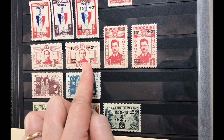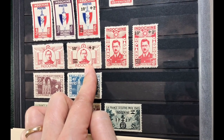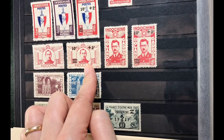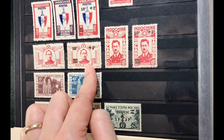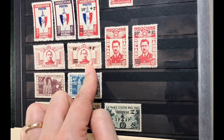The next one is a surcharge of the same stamp of Aviator Hu Vi. It's in black surcharge. It's B27. It's a 10 cent plus 2 cent on 6 cent plus 2 cent. And this stamp goes for 80 cents mint and used.